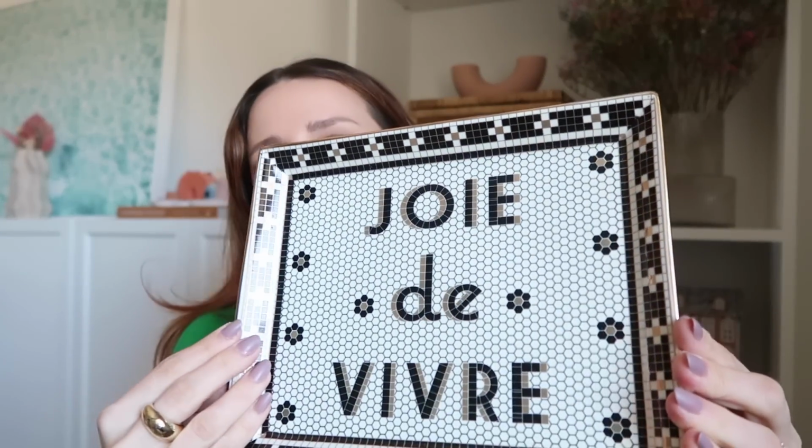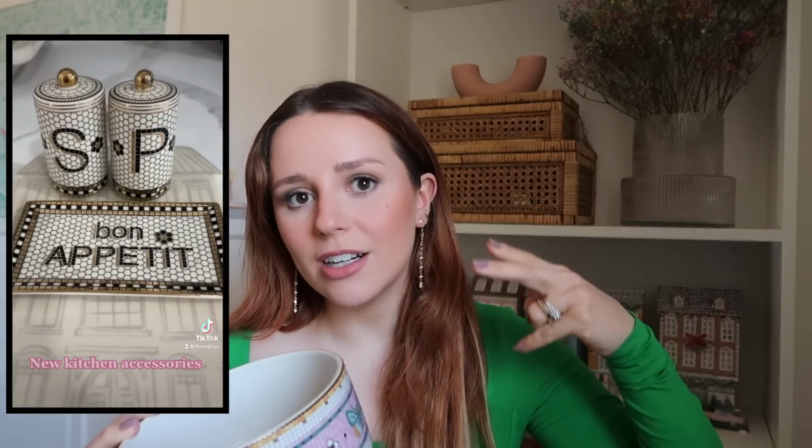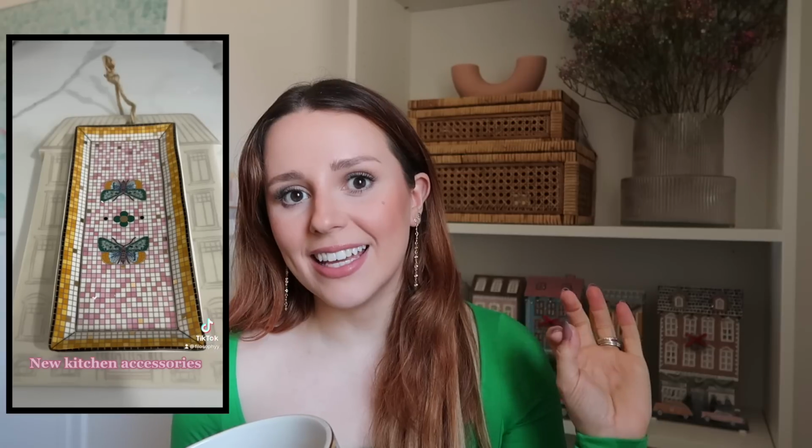It's called the Bistro Tile, and it comes in 3 different styles. This kind of neutral gold and black that reminds me of like a Paris or New York cafe, and then this butterfly one. This is a pet bowl. I use it for their water in my office. This is the butterfly one, and they also have a bee one that's really cute as well. I am completely obsessed with this collection. I have their spoon holder, I have their salt and pepper, oh, their butterfly butter dish, so many cute things. I think it's one of their cutest, most unique collections. It adds a little something.